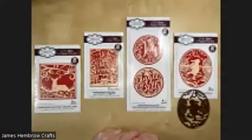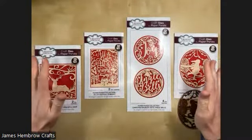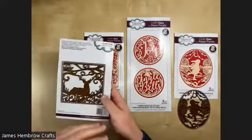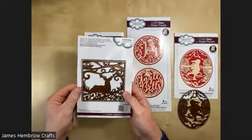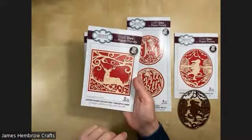So shall we have a little look at what we've got inside the treasure chest this week? We've got an amazing bundle, as I said, of 4 different die sets from Paper Panda. Now, these are really popular. They're similar to the paper cuts, which you may have seen before, in the way in which the designs are laid out.